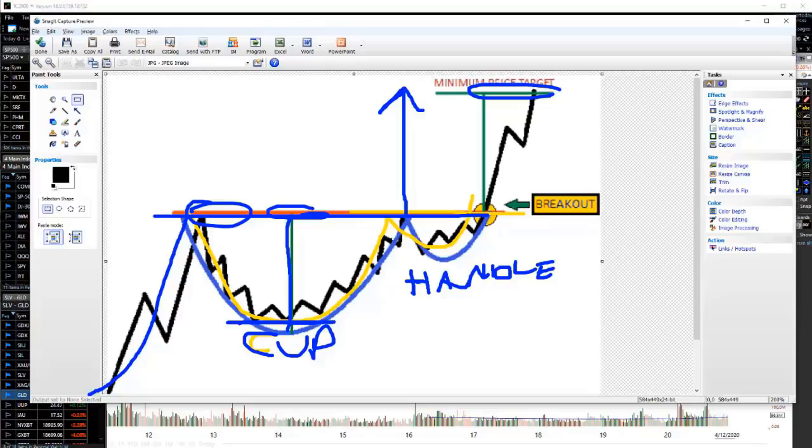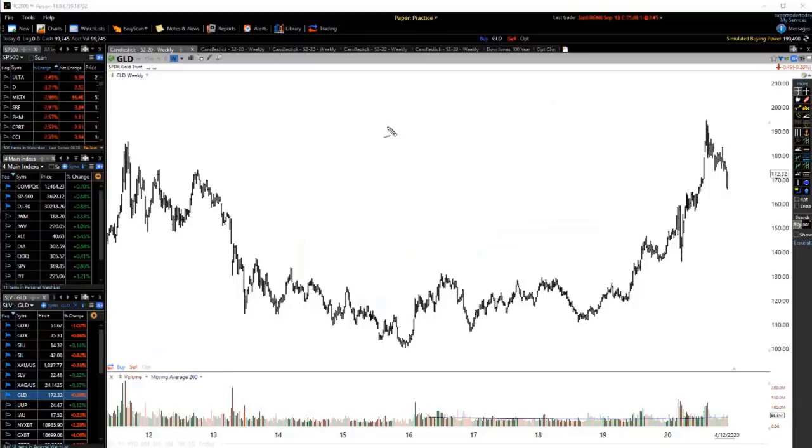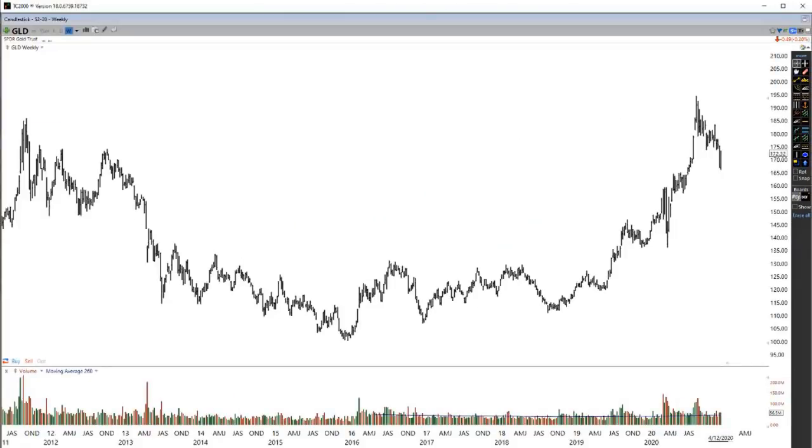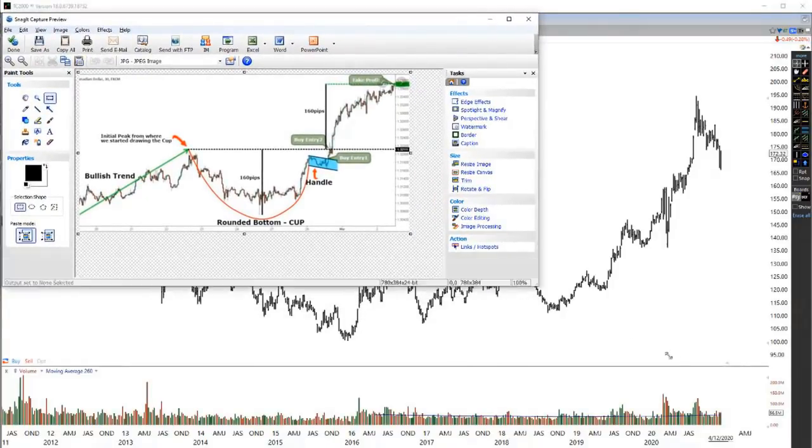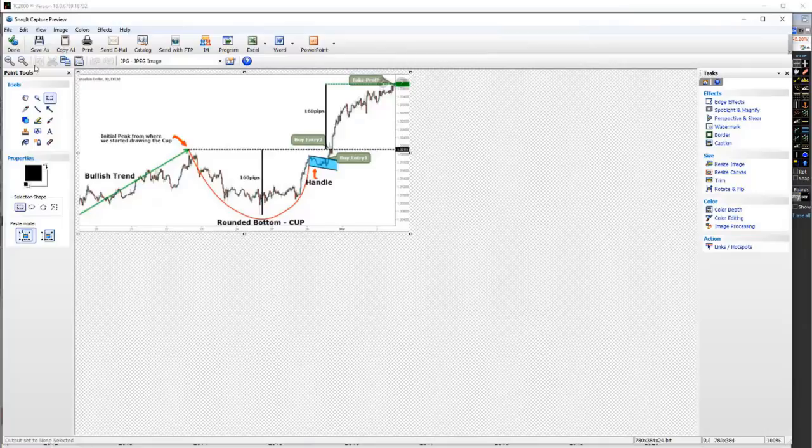So let me share with you a real chart scenario. All right, I'm just going to take another screenshot here of a real chart, and let me bring this up. There we go. All right, so I'm bringing up another screenshot. Let me bring up this other screenshot, guys, because it's really interesting what's going on. And then I'm going to get to the gold chart.